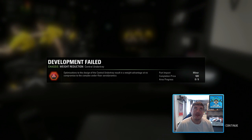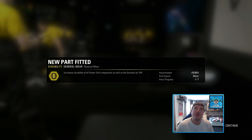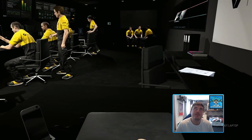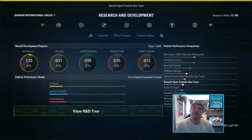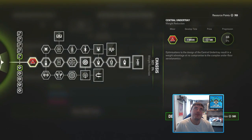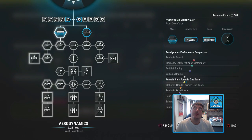So the chassis development has failed. The weight reduction still costs us the R&D points, which is annoying. We have had a new part fitted though, the general wear, which is good. And yeah, I think everything else is still being developed. I think the new front wing is perhaps still being developed, is it? Yeah, we bought that and it's still going to be... It doesn't actually tell you, it just says 1 week.